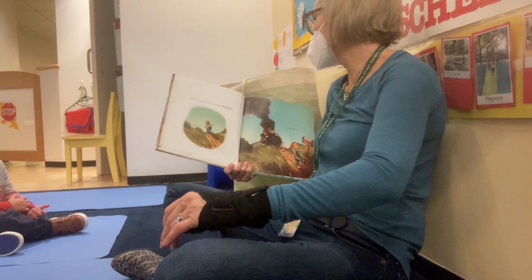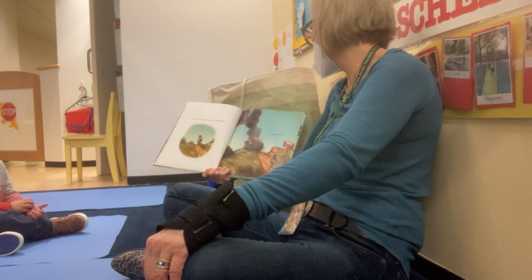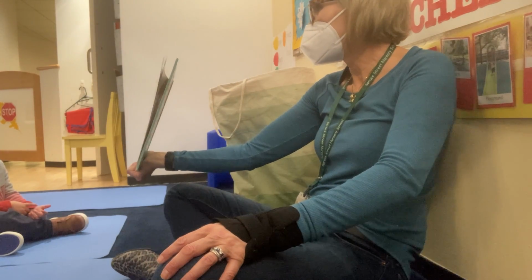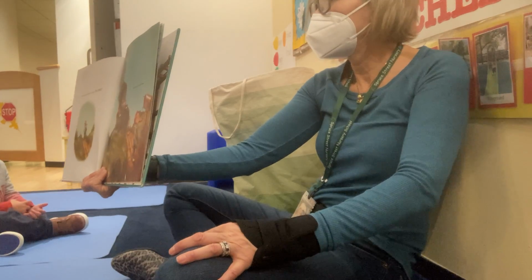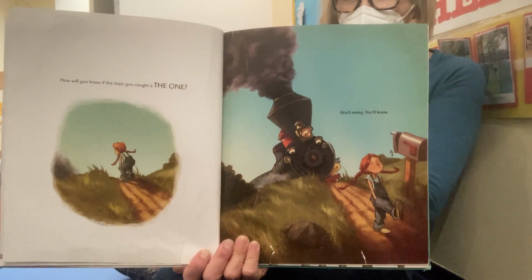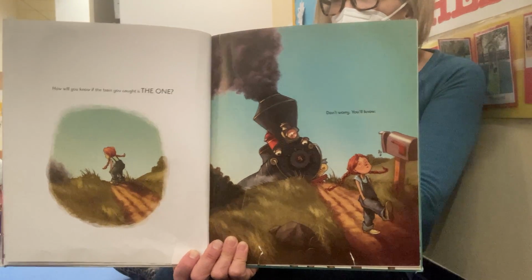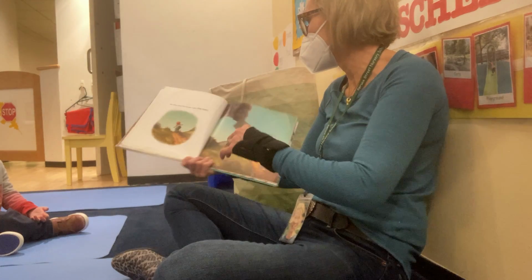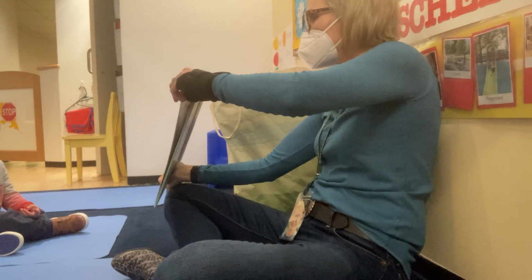How do you know if the train you caught is the one? Don't worry. You'll know. Here comes that train. Following the friend. The friend wanted the train, and the train is following them. She has a braid like Ruby.